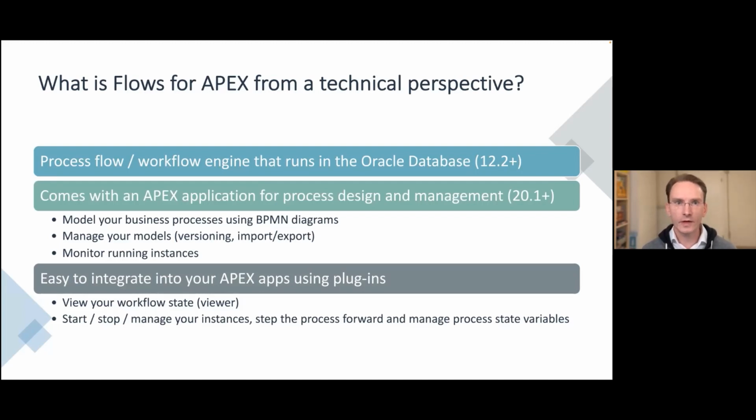So what is Flows for Apex from a technical perspective? First, we have our workflow engine based on PL/SQL that runs completely in the Oracle database. And for that to run, you need database 12.2 or higher. On the front-end side, we provide you an Apex application with which you can model your processes, run those processes, and monitor those processes. For that, you need Apex 20.1 or higher.